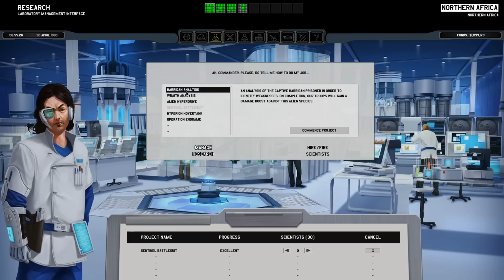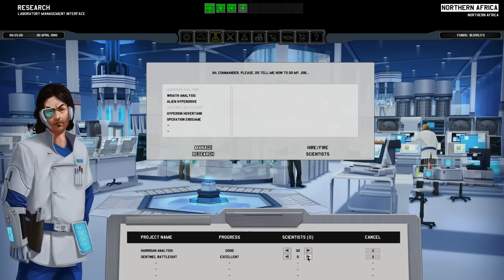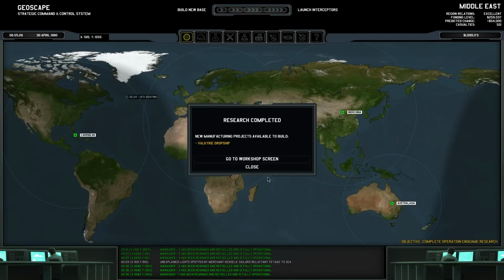Harridan analysis, an analysis of the captive Harridan prisoners in order to identify weaknesses. On completion, our troops will gain a damage boost. Hyperion hover tank, a hover tank that can support us. A mysterious device we believe holds a secret or one chance to defeat the aliens. Let's research the Harridans. I have it in for them. And, oh, no, wait a second. Yeah, I don't need to research that. Yes! Okay, so we are researching the weaknesses of the Harridans.